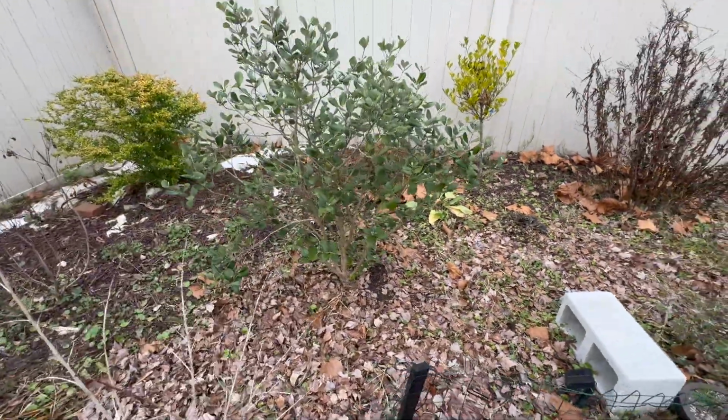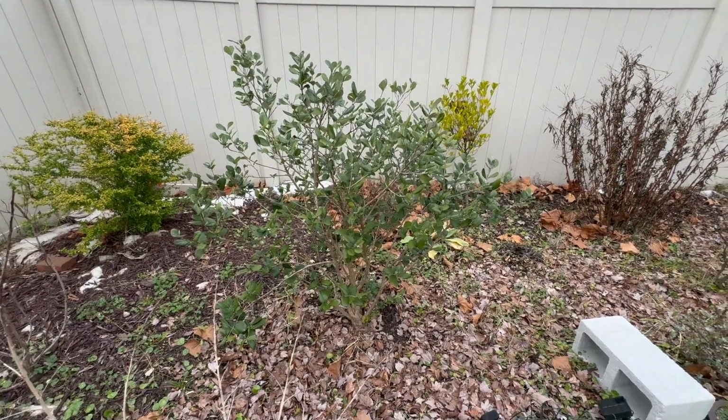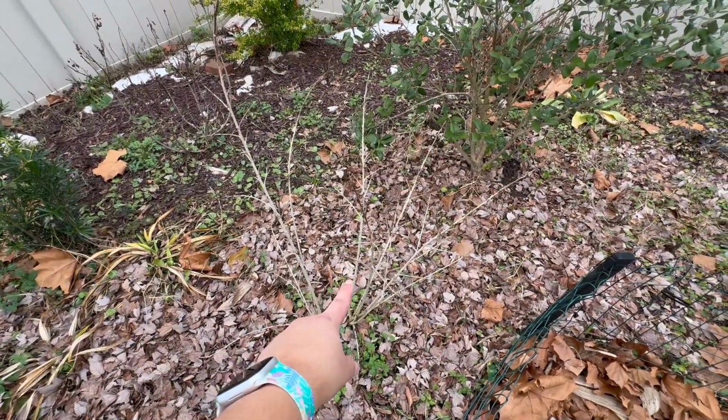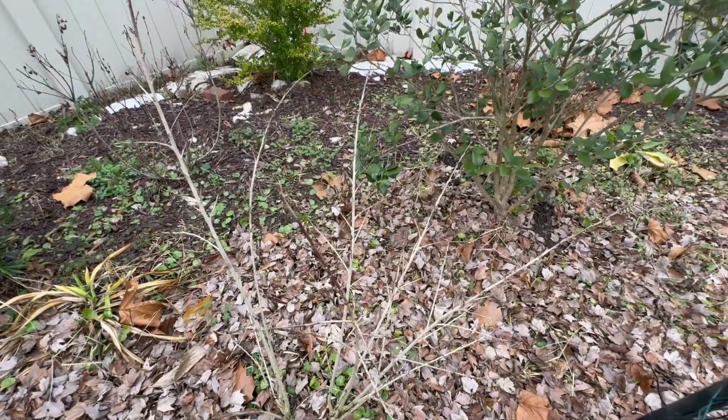This is a pineapple guava. So we got another one so it could help with pollination. This is a beautiful hibiscus, variegated. Obviously it's asleep, but it's still alive.